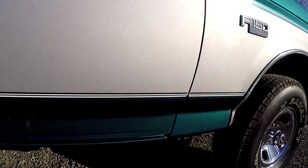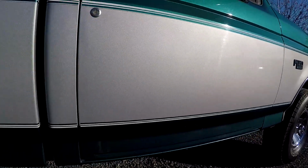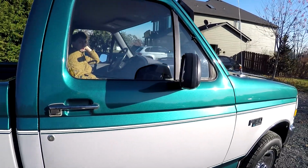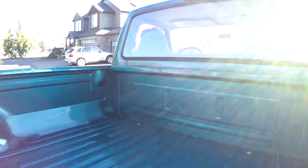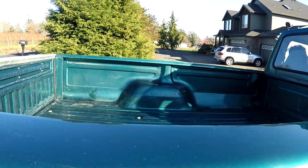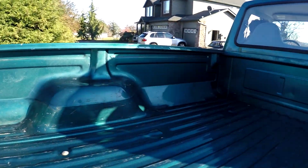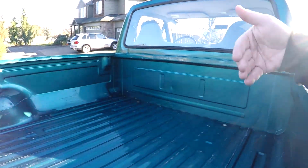If you look at the bottom of the doors, no bubbles, no nothing. A couple little chips that have been touched up, but the bed is in really nice condition overall. We do have a bed liner for it. I took it out. It was one of those that came over the rail, but I took it out and wanted to see the floor, see how nice it is. You can see this thing is really nice in here. No rust up here in the front. Everything's really clean and nice. So if you want the bed liner, we will put it back in.